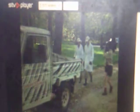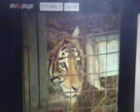Claire and Craig have arrived at the tiger reserve, where their task is to feed the tigers. They do this by hiding the meat in different locations around the reserve. This encourages the tigers to search for the food and keeps them alert.